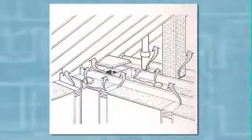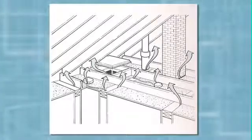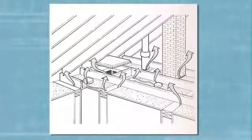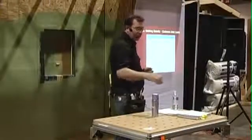Chimneys are a real issue because you need to keep framing material 2 inches away from, in most jurisdictions, masonry chimneys. But you can use a fire-rated foam and still air seal that.